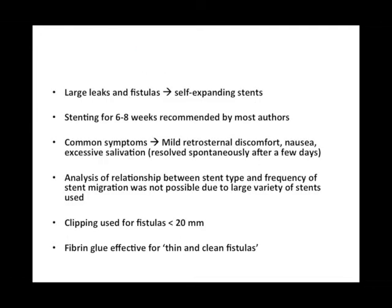For large leaks and fistulas, self-expanding stents were used, and stenting for at least 6 to 8 weeks was recommended by most authors. The common symptoms reported by patients who had stenting were mild retrosternal discomfort, nausea, and excessive salivation. However, the salivation resolved spontaneously after a few days.